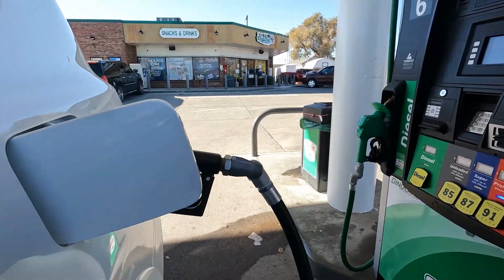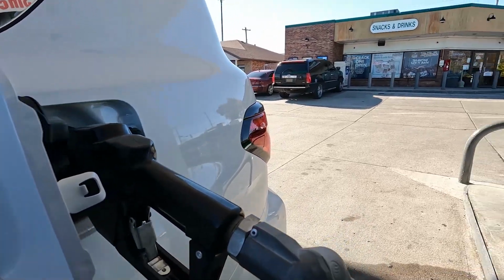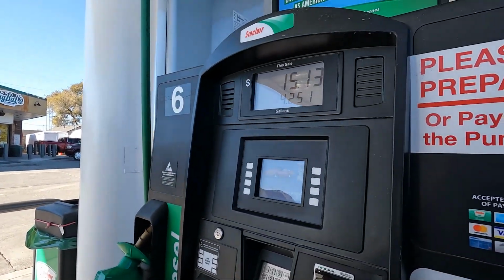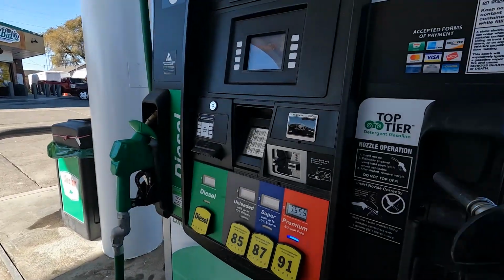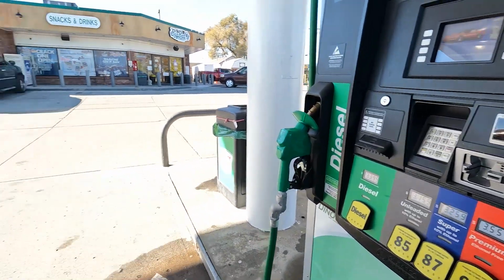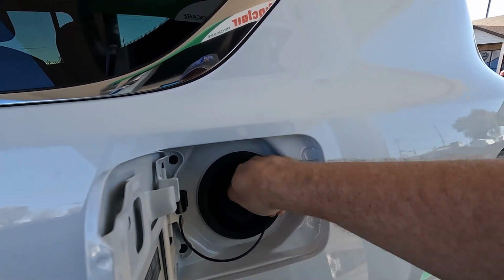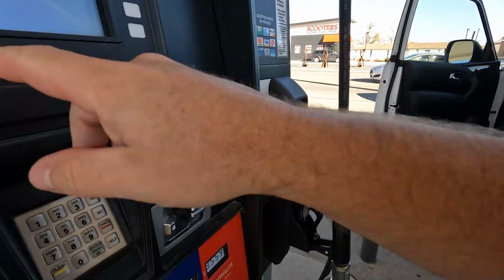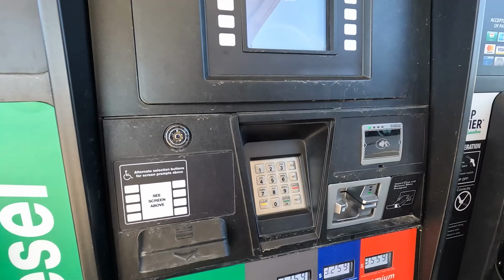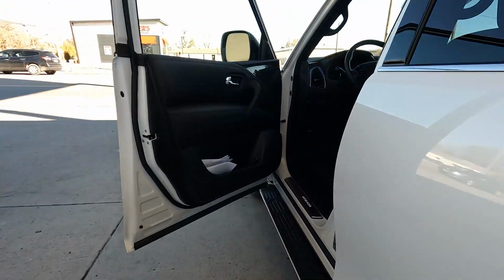Go to click here. All right, we clicked. 4.251 gallons used. I would like a capless. Capless would be much nicer than this. Let's see. So it gives a receipt today. Oh, good, receipt. Okay, let's go do some math.